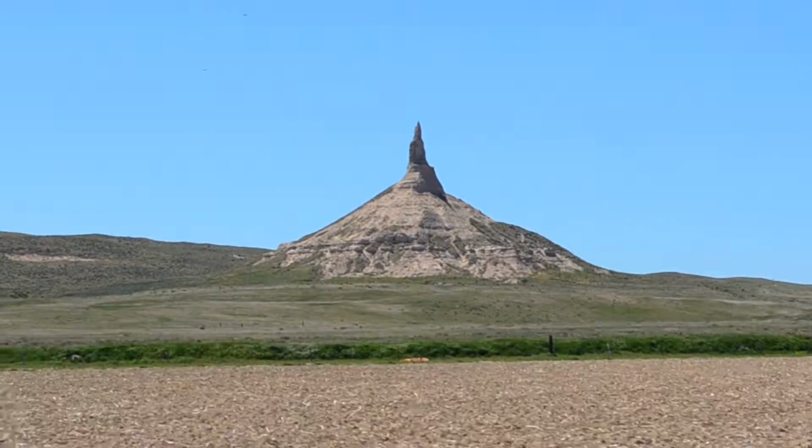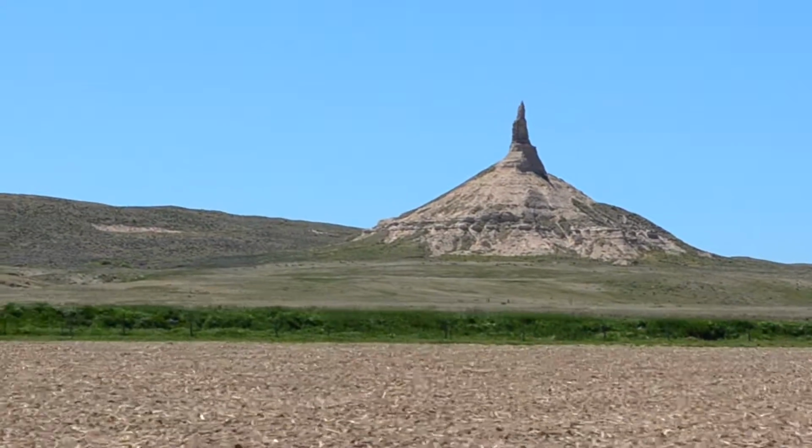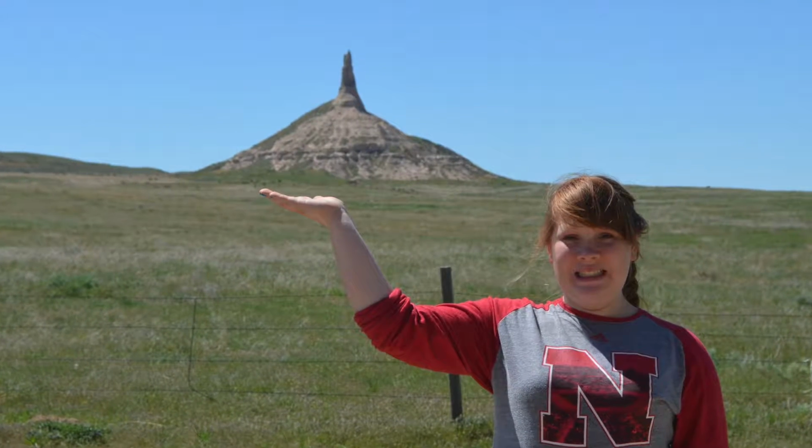We are actually on our way to Chimney Rock now. So this is really exciting. Neither of us have ever been here. Nope. Never in our lives. It's actually on the back of our Nebraska quarter. And then the other Nebraska quarter is Homestead National Monument, which is actually in our county seat. So yes, you're right. Pretty awesome.